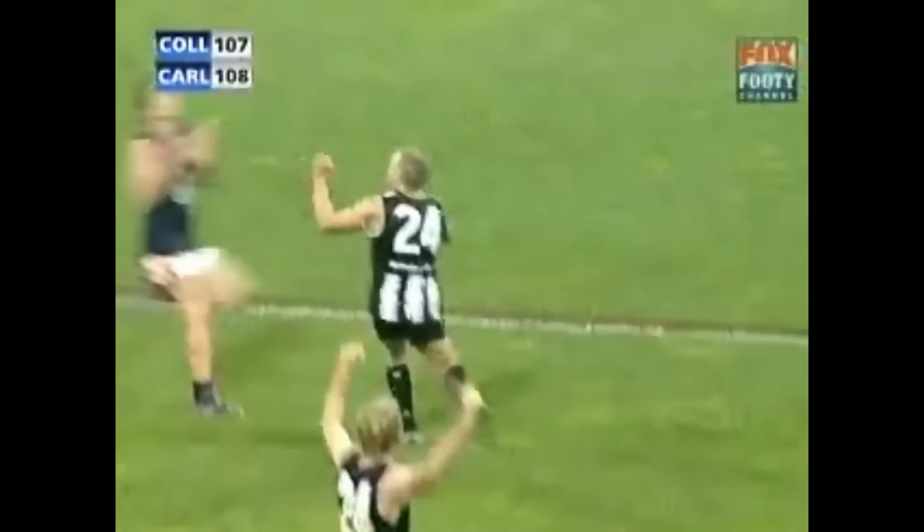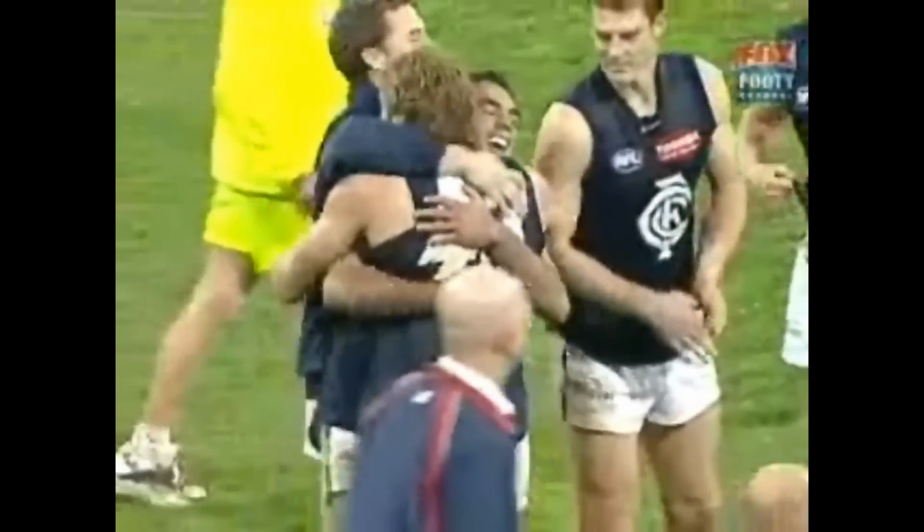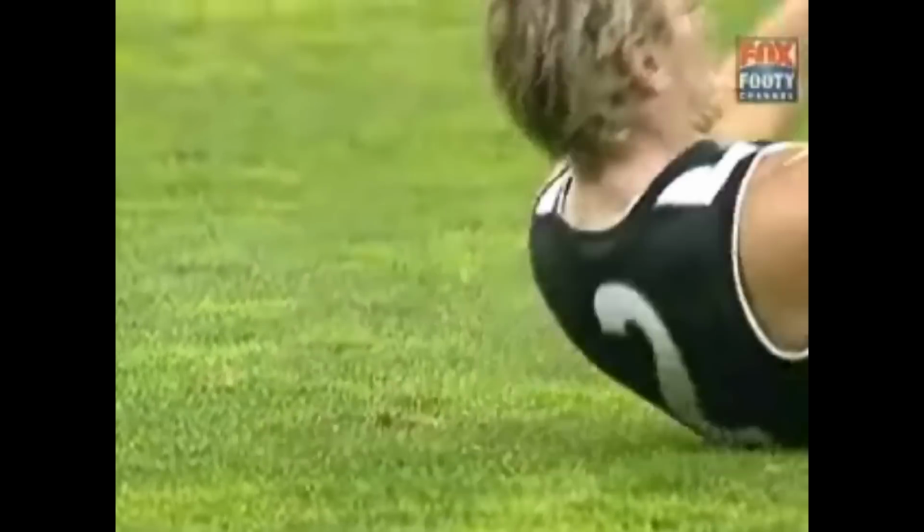What a great game of footy. A great finish and a magnificent comeback by Carlton. Unbelievable it's been. 19 points down at half time, 4 points up at 3/4 time, and they've done enough to hold on by a point. Can you believe it?